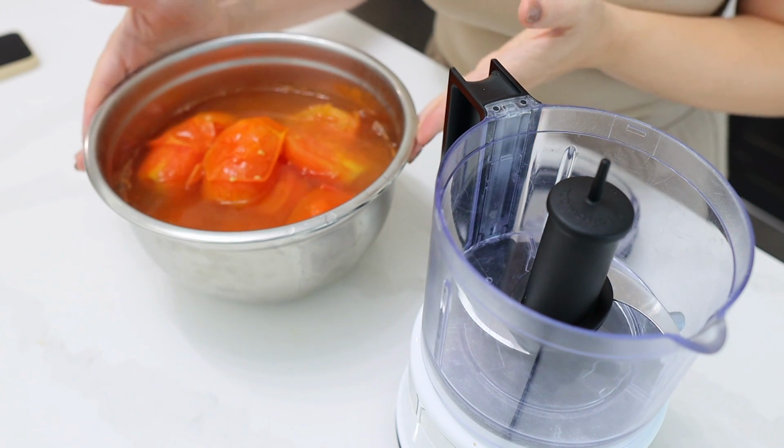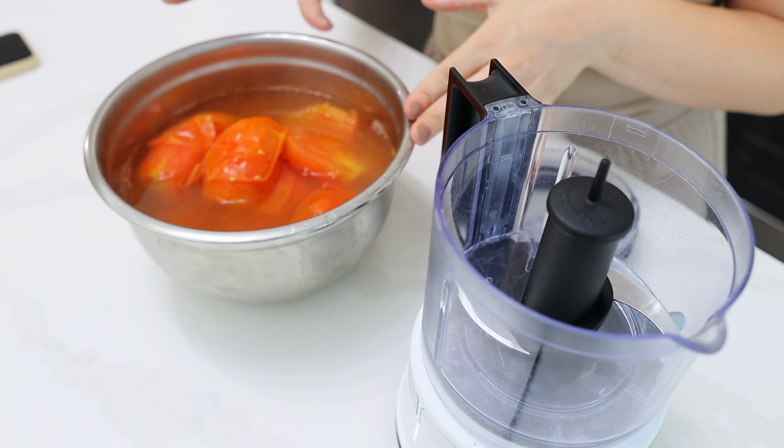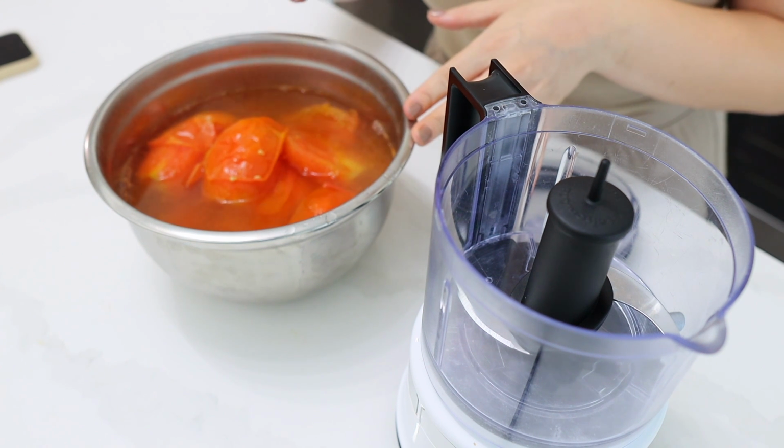You can make this even easier and cheaper if you want. I just had a bunch of tomatoes, so I'm making my own sauce, but you can get canned crushed tomatoes and also a can of tomato sauce that's already all pureed for you.